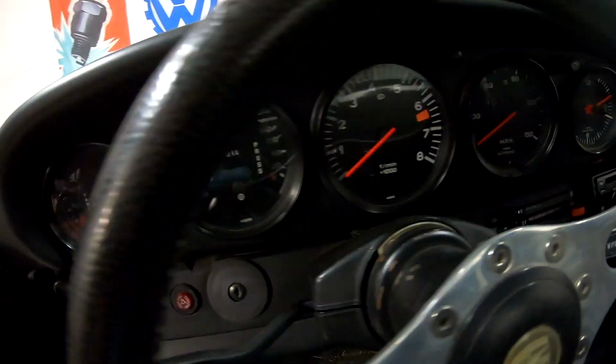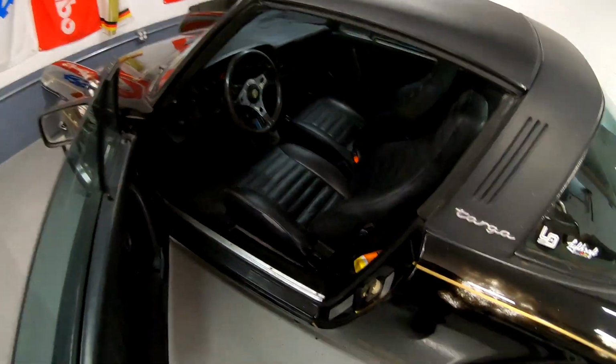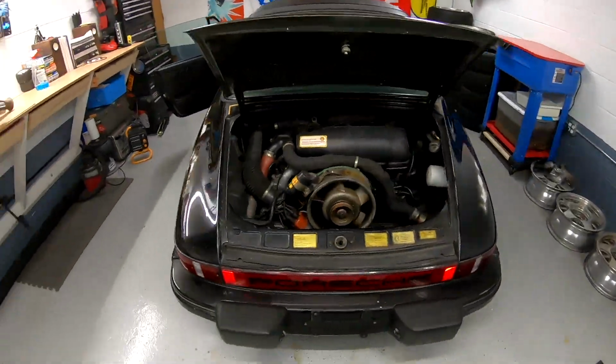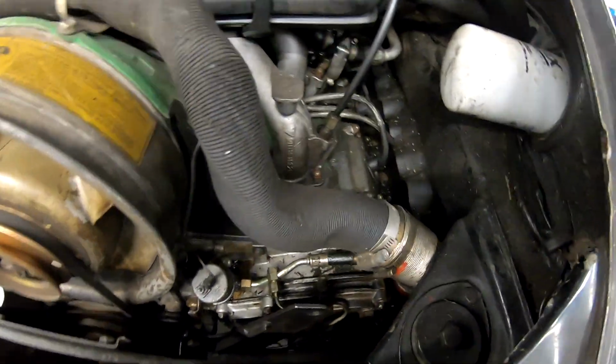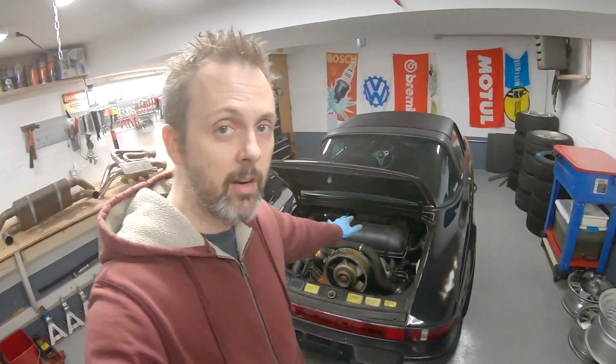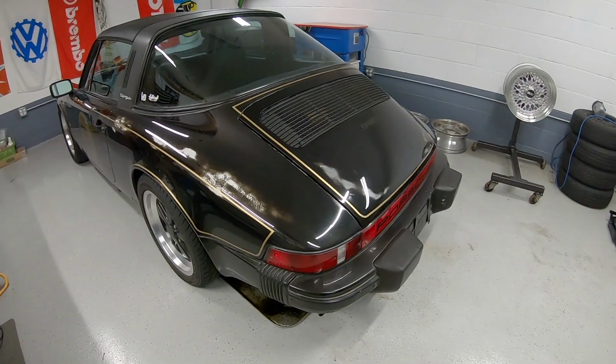The other thing about these mid-years that makes them more affordable is they originally had a 2.7 liter and they had a magnesium case, which is also used with the '73 RS. So that's cool. The problem is that magnesium case is pretty soft metal, and this was the emissions era. It's kind of shitty.